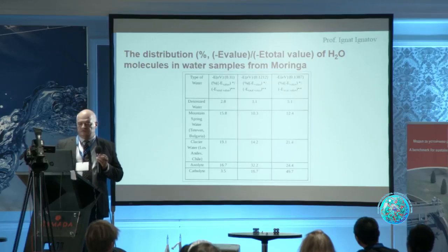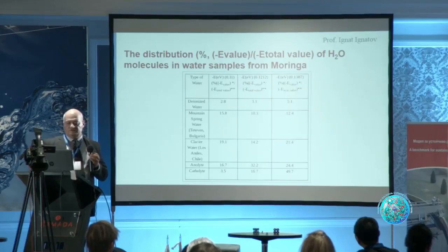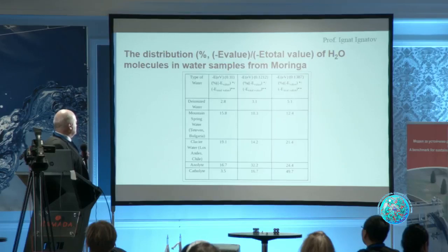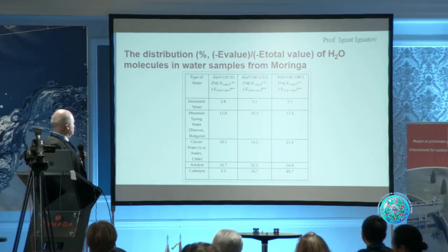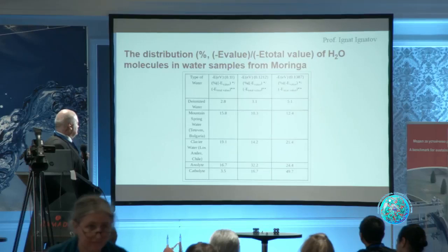The percent distribution of the value of energy of hydrogen bonds and total value of water molecules of different samples of water: deionized water, after that mountain spring water, glacier water, water anolyte, and water catholyte. And there is a visible difference between different waters, with different effects which are on the human body also.